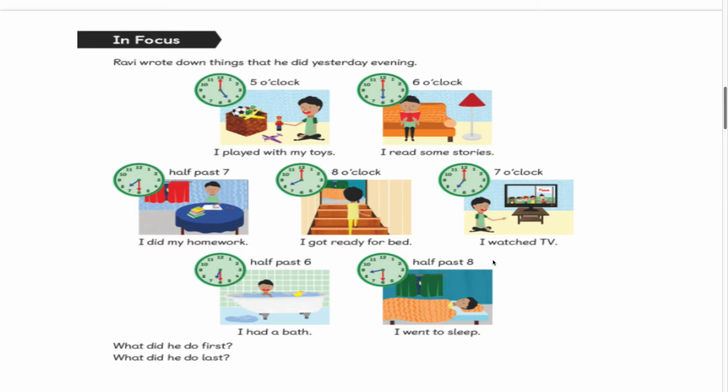Well done. He went to sleep last. He went to sleep at 8:30. We can see in the middle that he got ready for bed at 8 o'clock. I know it's 8 o'clock because the long minute hand is pointing to the 12 and the short hour hand is pointing straight to the 8.